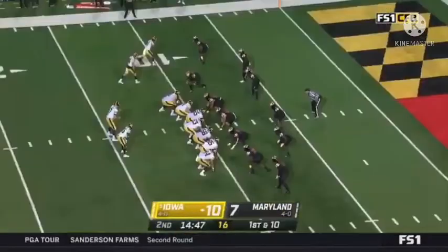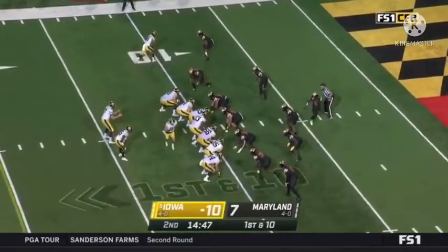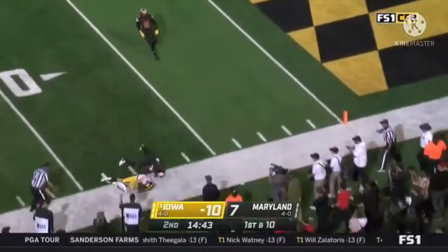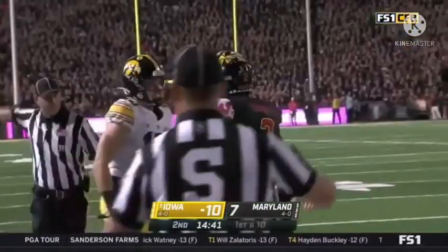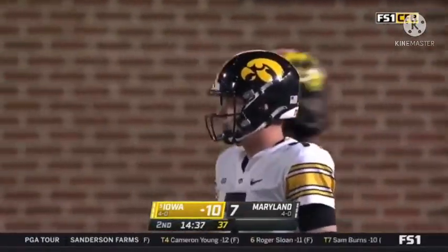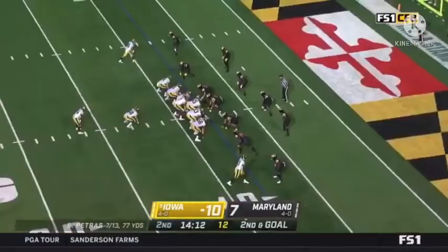Tyler Goodson is the setback. And again, running that motion, Charlie Jones. And he was really well defended that time. Outstanding work defensively by Jacorian Bennett. Second down.